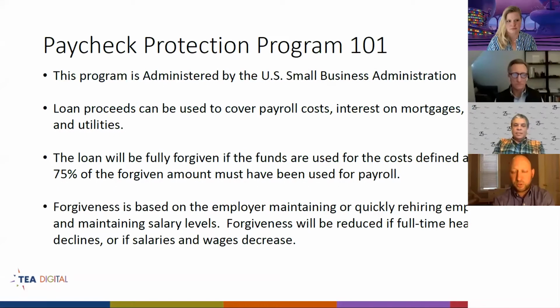Later demonstrate that you have spent the dollars that were borrowed on those payroll costs, chances are that 100% of the loan will be forgiven. So essentially you got a grant from the government instead of a loan.